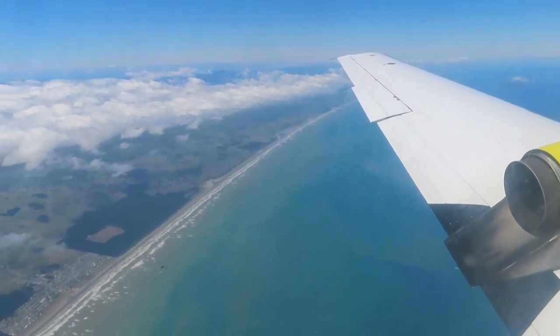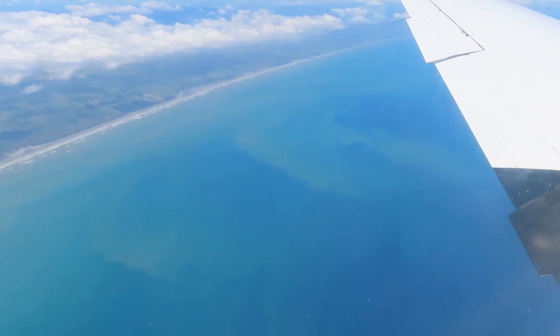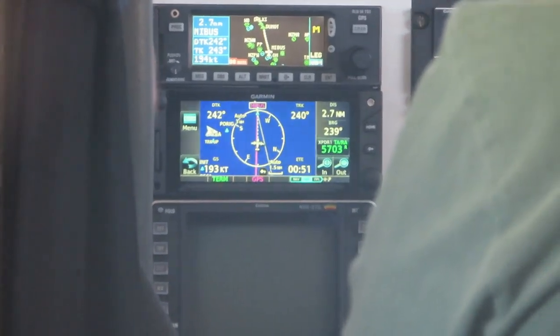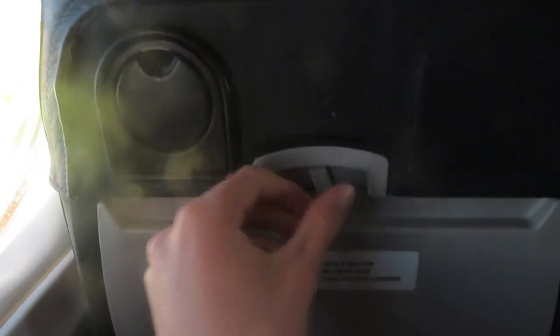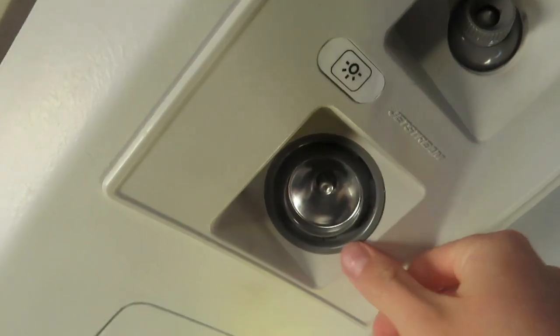We took off to the west on runway 25 and crossed over the Tasman Sea near Foxton Beach, before zigzagging our way through the Cook Strait and onwards to Nelson. The seat features on board the Jetstream 31 are largely the same as the Jetstream 32, but I'll point out the differences. There is a cup holder above the tray table, which is quite pointless as there's no in-flight service. In the overhead panel, my light was broken and not adjustable like on the 32.